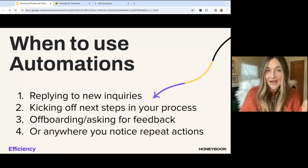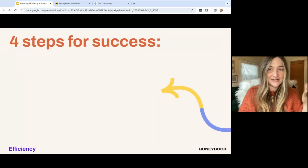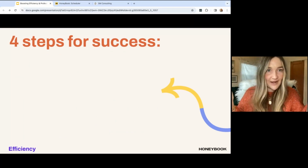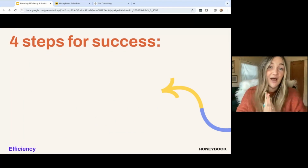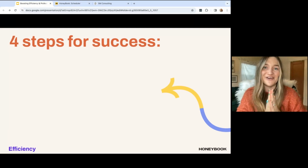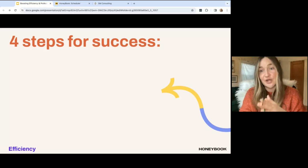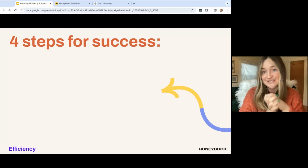Okay. Now, how do you build an automation in HoneyBook? You guys, I wish I had another hour with you. I'm sure you all are sick of me by now, but we do not have a full hour to cover the automation process. I do have an on-demand session that you guys can go and check out. Kitsy is going to pop in and post that now for you all.